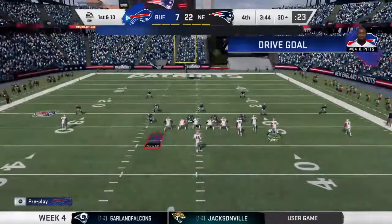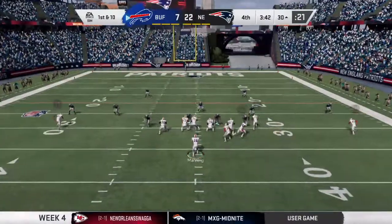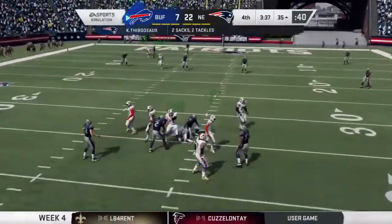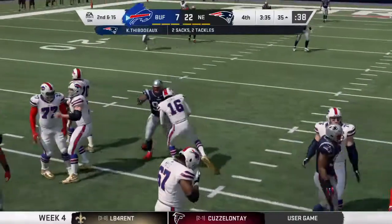So first and 10 now from the 30. Working from the gun, Manning. Under pressure, and down he goes. They sack him back at the 36.